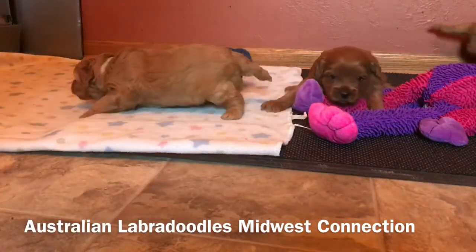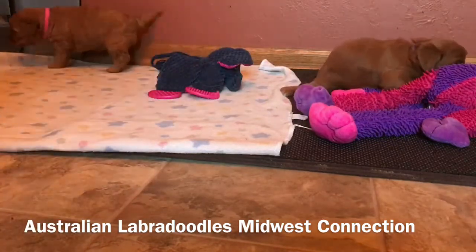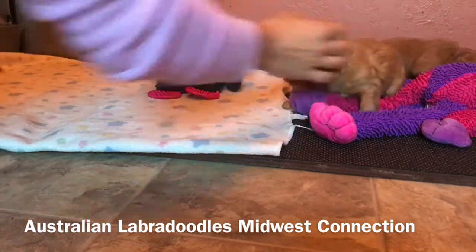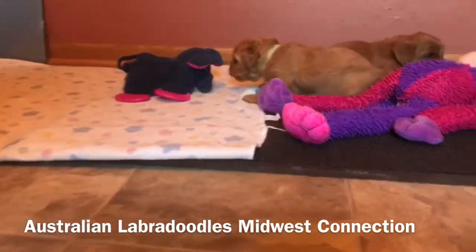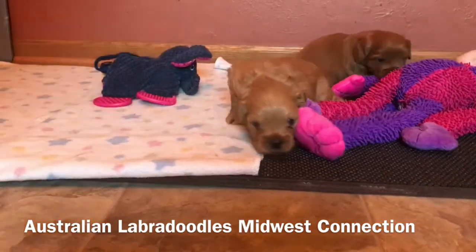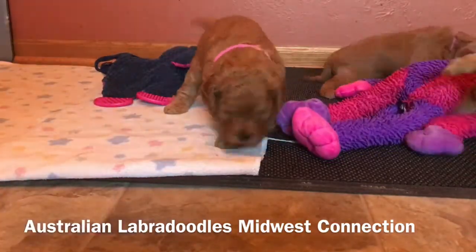Hi, this is Robin with Australian Labradoodles Midwest Connection. I am here with Ruby's litter of three puppies. You can see they are on the move. So I'm going to do my best to keep them in camera and go through them with you. They are doing really well. You can see they're getting their sea legs.